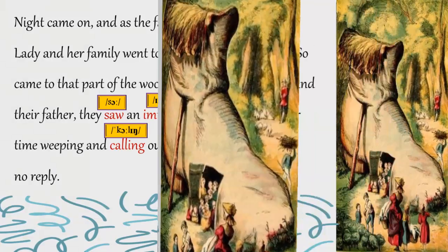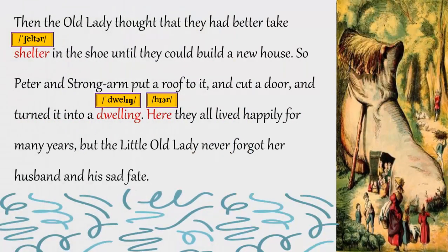Then the old lady thought that they had better take shelter in the shoe until they could build a new house. So Peter and Strong Arm put a roof to it and cut a door and turned it into a dwelling. Hence the family started living in the big shoe, and dwelling is a place where one lives. Here they all lived happily for many years.